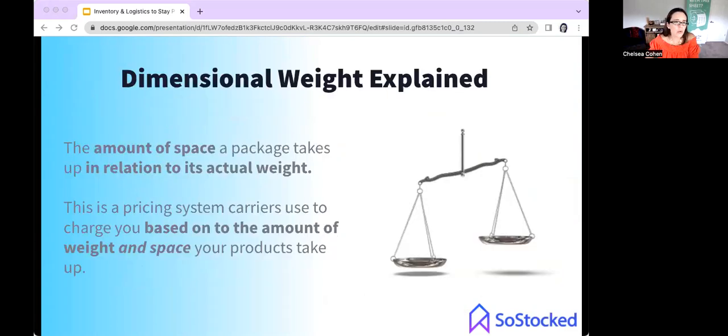All right, so dimensional weights, we're gonna explain that a little bit. This is a calculation that's used by carriers. And this calculation specifically has to do with comparing the weight and the space of a product. They want to be able to charge you based on both of these factors, because a truck has these two factors that it's weighing as well.